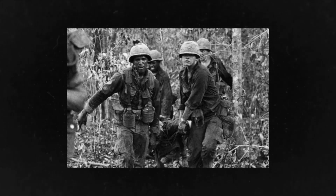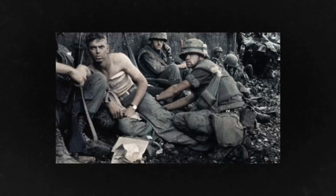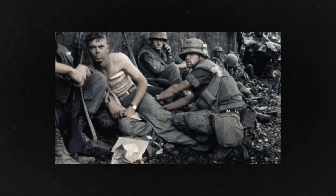A screaming, wounded soldier meant his team had to stop. Medics had to rush in. Comrades had to carry him out.